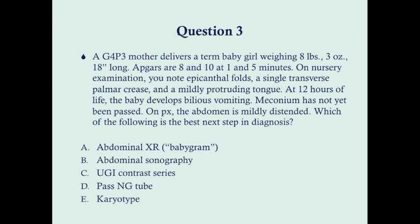Okay, question 3. So we have a gravida-4 para-3 mom who delivers a term baby girl weighing 8 pounds 3 ounces, 18 inches long. Apgars are 8 and 10 at 1 and 5 minutes. On nursery examination, you notice epicanthal folds, a single transverse palmar crease, and a mildly protruding tongue. At 12 hours of life, the baby develops bilious vomiting. Meconium has not yet been passed. On physical exam, the abdomen is mildly distended. Which of the following is the best next step in diagnosis? A, an abdominal x-ray, B, abdominal sonography, C, upper GI contrast series, D, pass an NG tube, or E, karyotype.